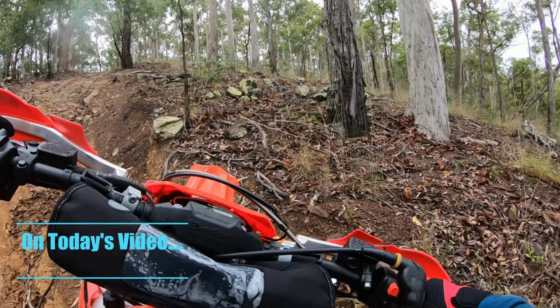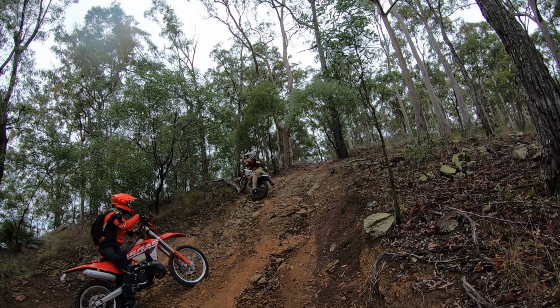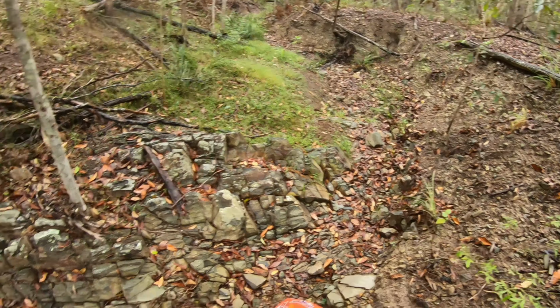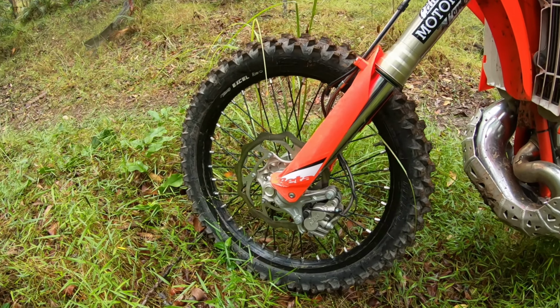Bugger. Go, go, go! Oh, so that's it right there too. Oh, oh, oh. Oh, bugger. I think I may have bent the rotor.